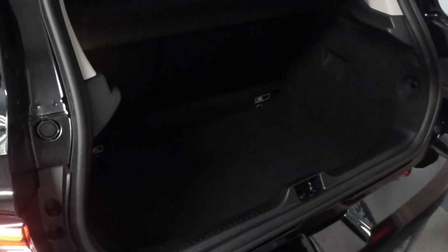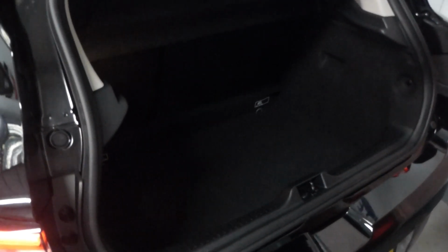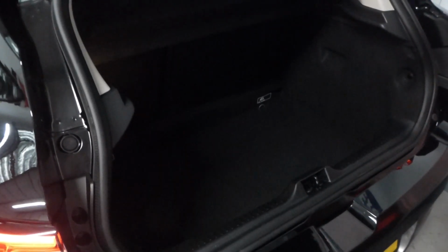So, good sized boot, and you have got split folding rear seats, 60/40. So it's quite a deep boot. I know the light's not fantastic, but trust me, it is quite a deep and wide boot. We'll just make sure I haven't... look at that for parking, goodness me.